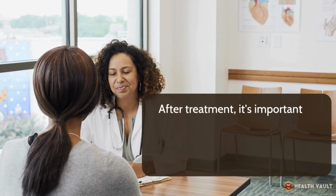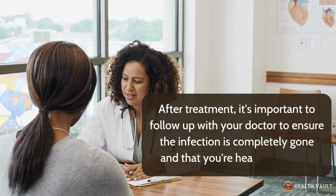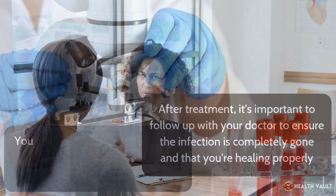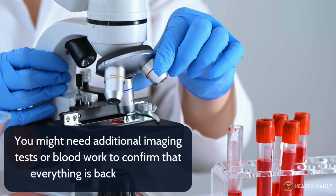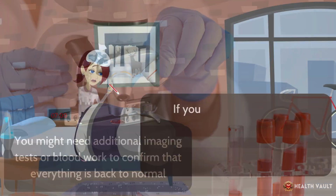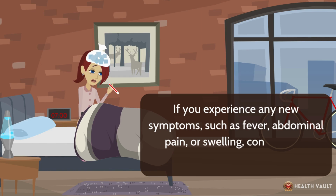After treatment, it's important to follow up with your doctor to ensure the infection is completely gone and that you're healing properly. You might need additional imaging tests or blood work to confirm that everything is back to normal. If you experience any new symptoms, such as fever, abdominal pain, or swelling, contact your doctor right away.